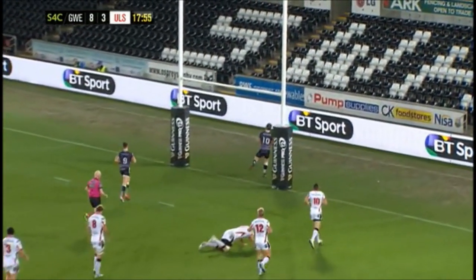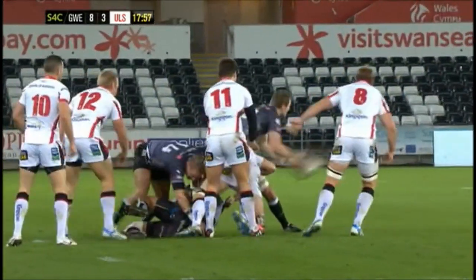Well played, good interplay and good passing there by the Ospreys. Well, and you look, Biggar was actually standing in the number nine position from that ruck. Alun-Wyn Jones, again, ball in one hand. And Mark Thomas, very, very good offload.